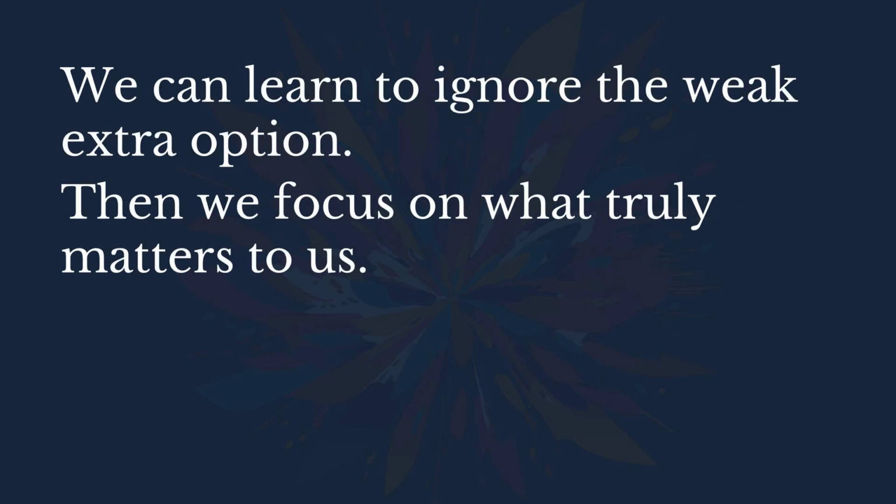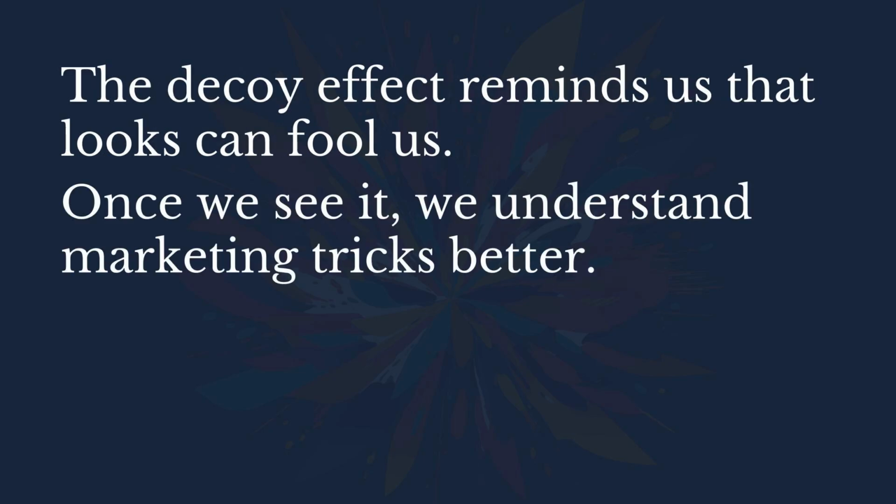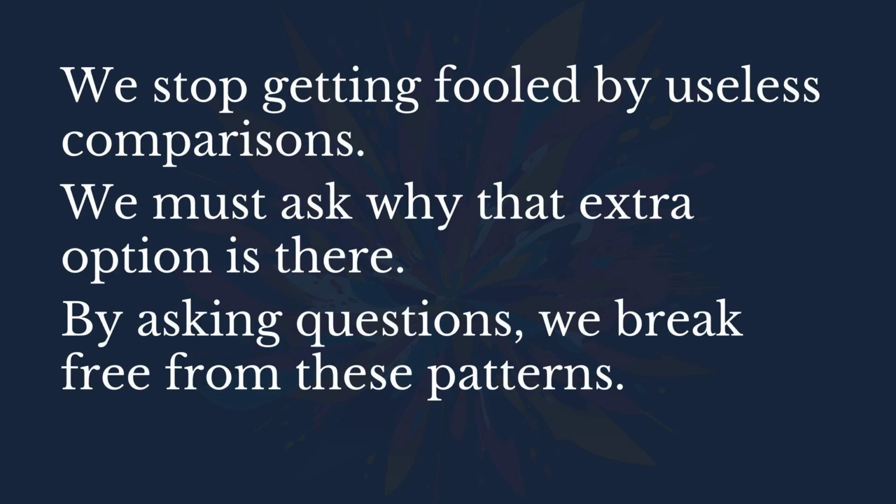We can learn to ignore the weak extra option, then we focus on what truly matters to us. With this understanding, we keep control of our spending. The decoy effect reminds us that looks can fool us. Once we see it, we understand marketing tricks better. We stop getting fooled by useless comparisons.